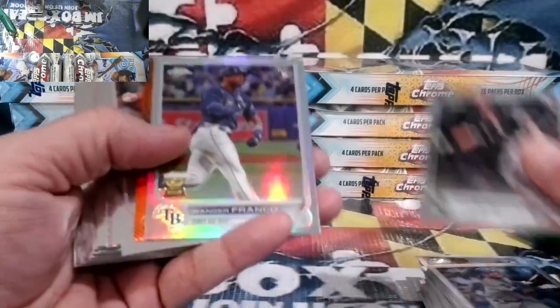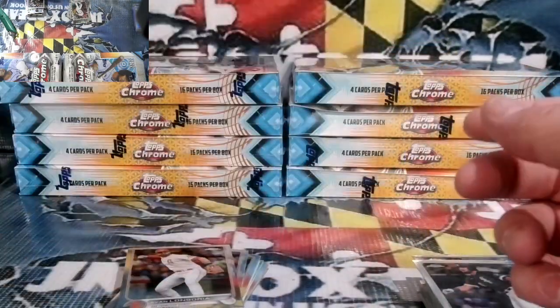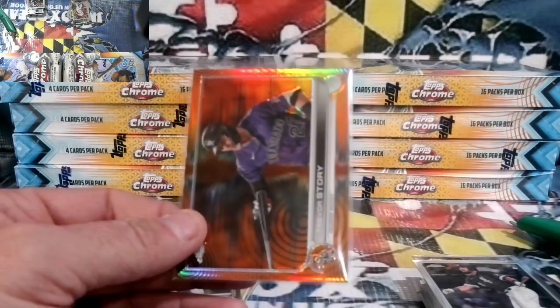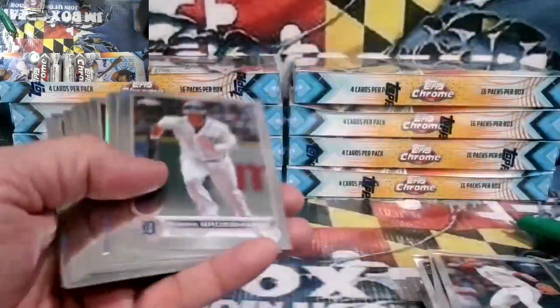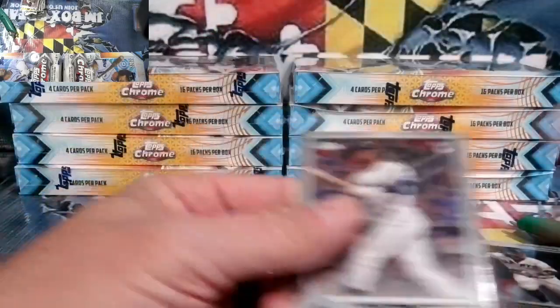I think it's orange. It's going to be Wander Franco. Nice. And we got a Trevor Story for the Rockies. Cheapest team in the break, number 25. There you go, Jeremy. Good one. We got Alec Boehm. MJ Melendez. Jonathan India, Josiah Gray. That's it for number 8.